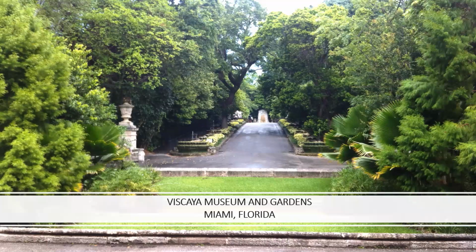Tucked away into a peaceful little corner of Miami on Biscayne Bay is Vizcaya Museum and Gardens. This former estate was built in 1916, and the property consists of a villa, which is now a museum, the gardens, and what remains of a native forest. That's a total of about 50 acres. There is a charge for entering both the gardens and the museum.